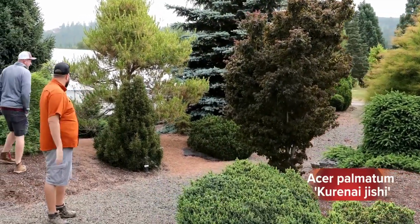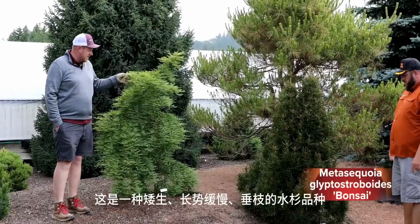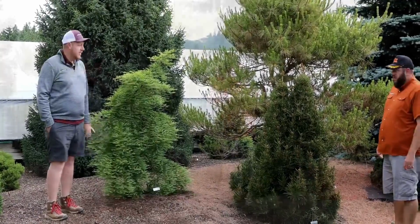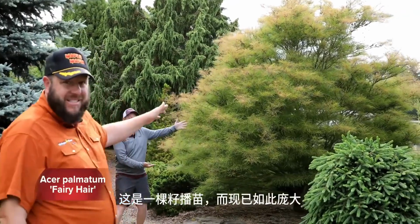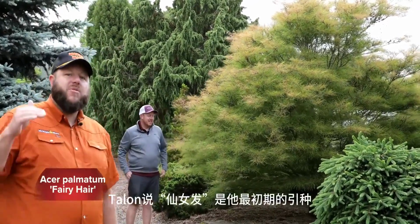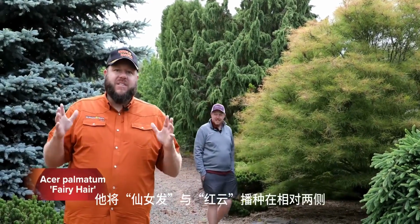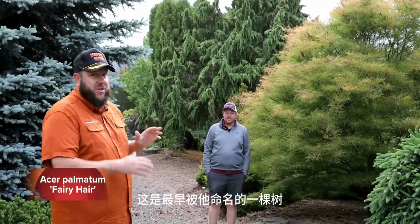This thing is huge. Guys, right back here, I've got Metasequoia bonsai. And this is a dwarf, really slow growing, weeping Metasequoia dawn redwood. But come on up here and check out this Fairy Hair. This one actually set seed and it is massive. Talon actually says that Fairy Hair was his first ever introduction. He found Fairy Hair and Red Cloud in the same seed set on opposite sides. This was his very first tree he ever put a name on.